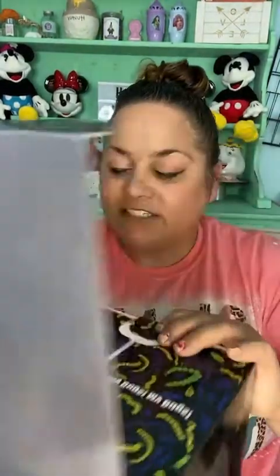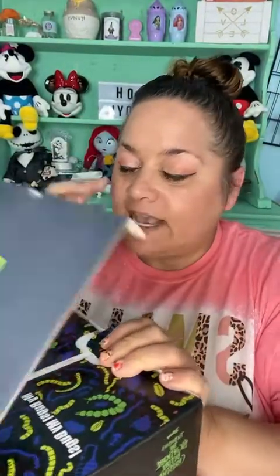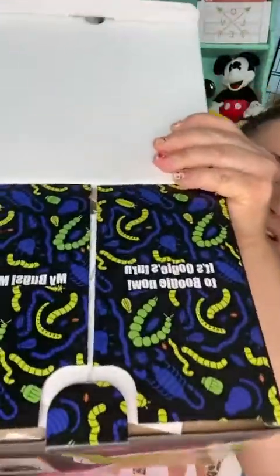I'm going to go ahead and start opening it up. And I have several for customers. And this one is mine. Oh my gosh. It says, it's Oogie Boogie's turn to boogie now. My bugs, my bugs. That's how it looks right there. So I'm so excited. I've been waiting for this.